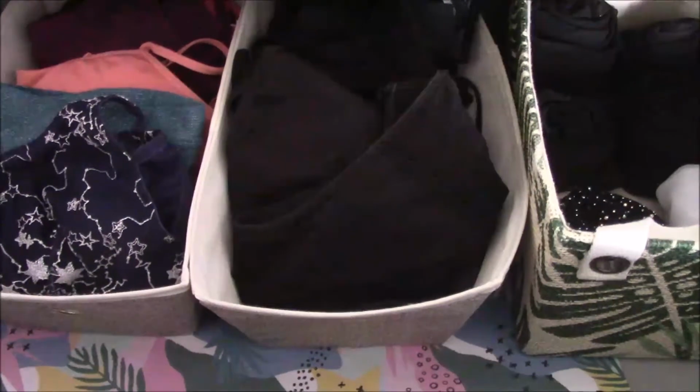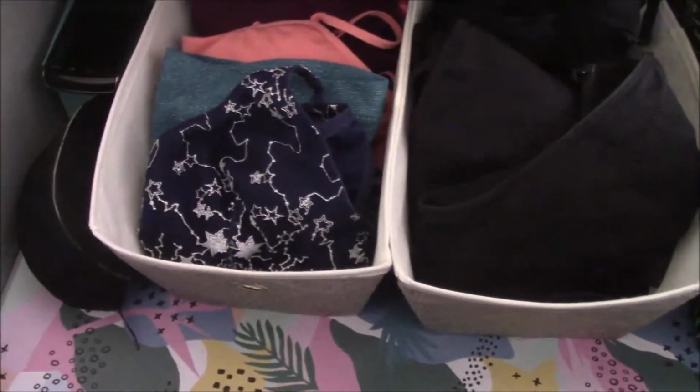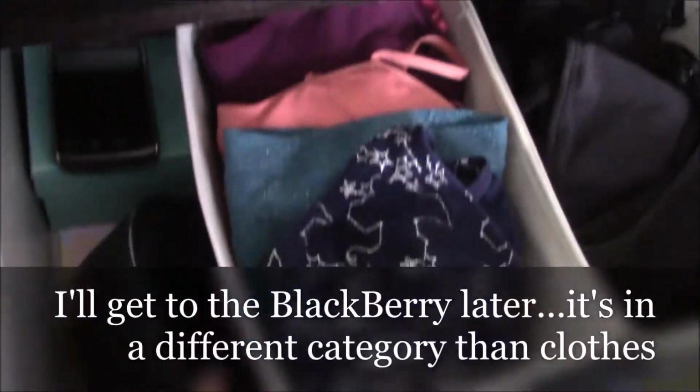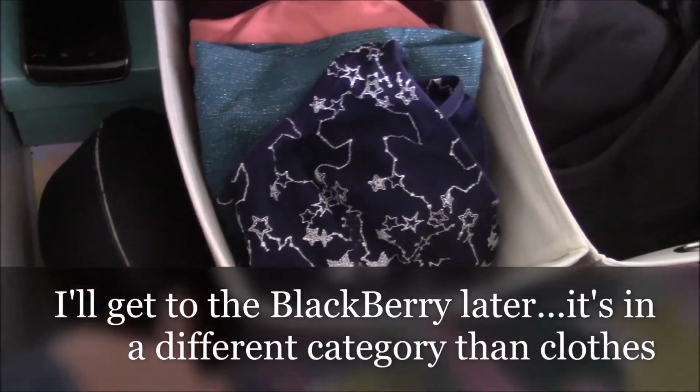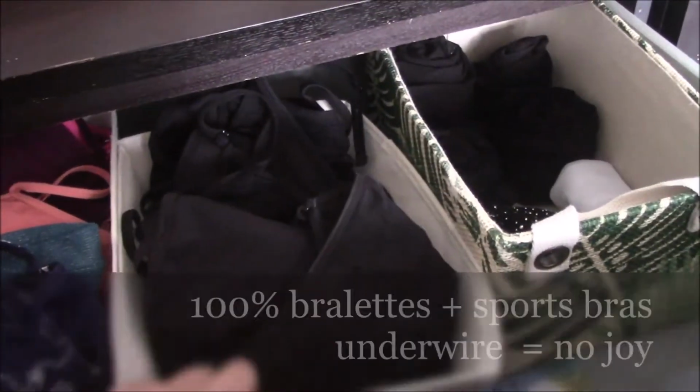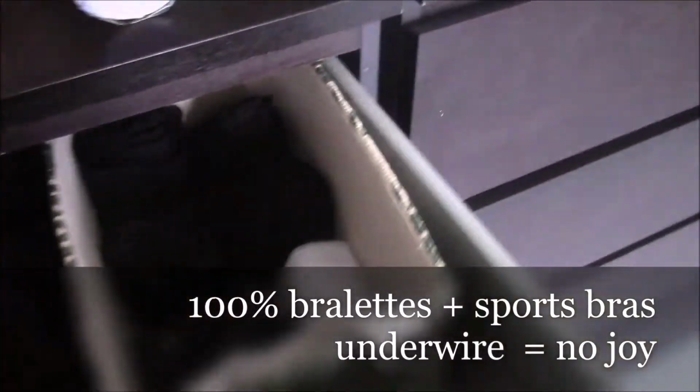Okay, so this is my other dresser. I only use this drawer in it. Back here I have the Blackberry that I found. These are actually just boxes. This is stuff I have to deal with, but that's in the category of things. And then I have my colored bras and my black bras, bralettes. Let's be real, they're all bralettes. And then my stockings, which I rolled up.